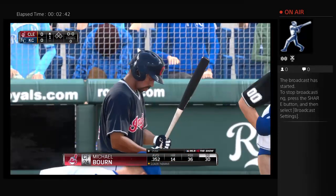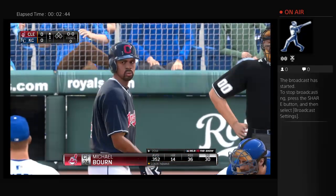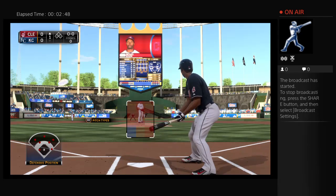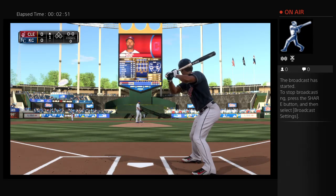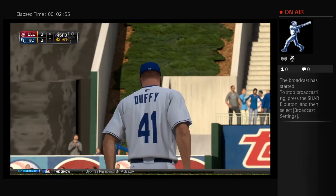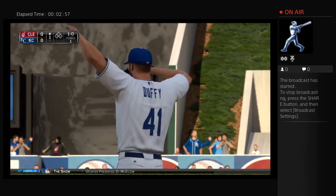Michael Bourne makes his way to the plate now as we're just about set for baseball this evening. Center fielder, Michael Bourne. First pitch of the night is taken for ball one, and we are underway from Kansas City.